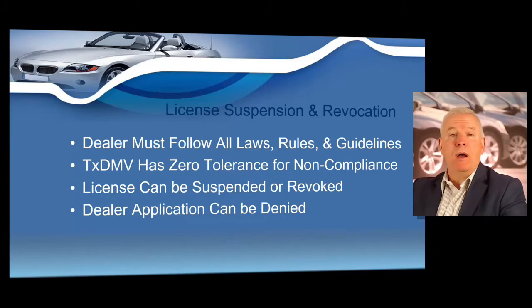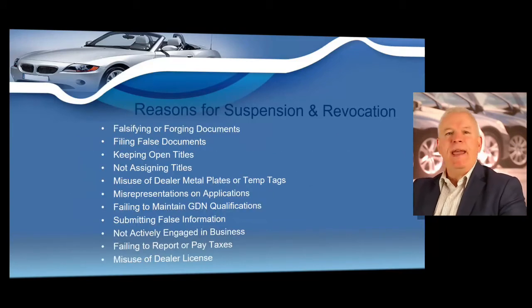Reasons for suspension or revocation of a Texas dealer's license. If you're following along in the training manual that you downloaded at the beginning of the course, you can read these with me. Falsifying or forging documents. A dealer may not falsify or forge a title document, including an affidavit making application for a certified copy of title. Filing a false or forged document. A dealer may never file false or forged tax documents as well. Keeping open titles.